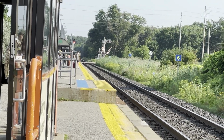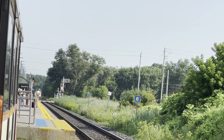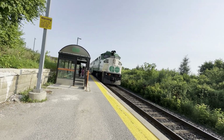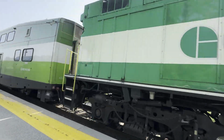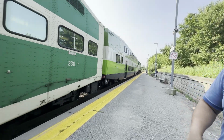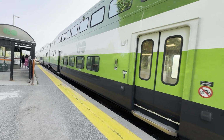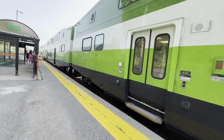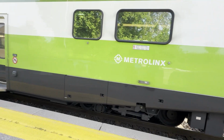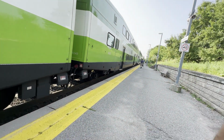Hi guys, train is pulling in right now. You can see it in the distance there. Alright, so we're going to board once these doors open, and then we'll film when we're on the train.